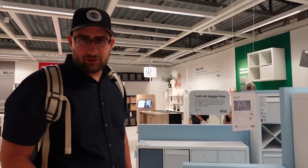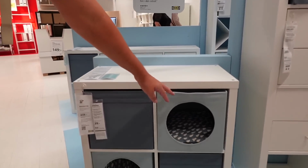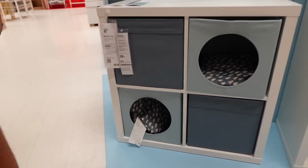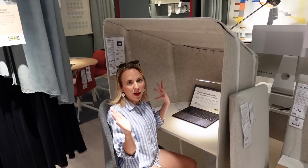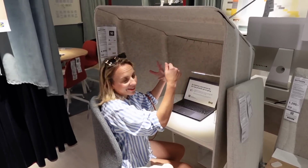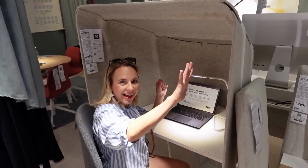So of course the Kallax shelf is the classic, but look what they have here. Almost like little inserts where it's a cat bed. I've never seen that before. The unique little differences. I guess because in Europe people have apartments and so they have a lot less space, but they have these little curtains that are like your study hut. I feel like I'm in school where they had partitions for a test.